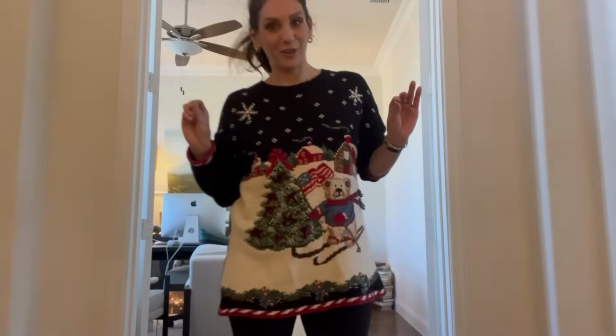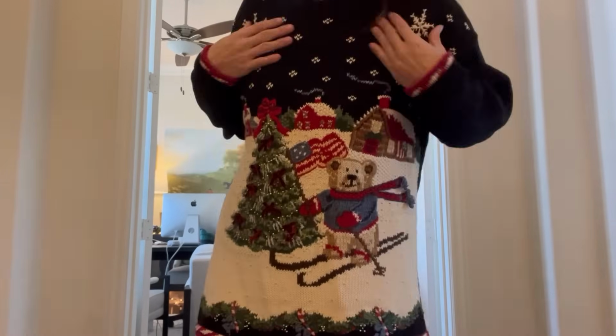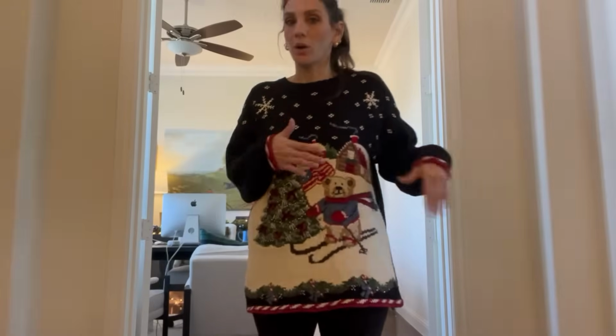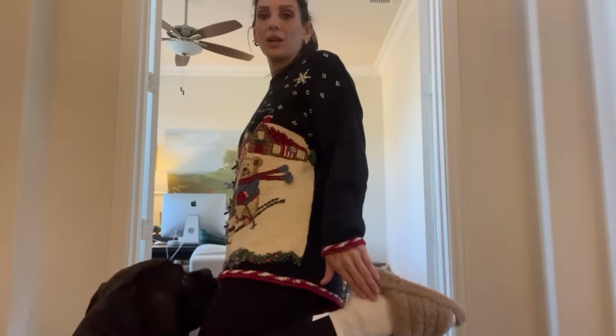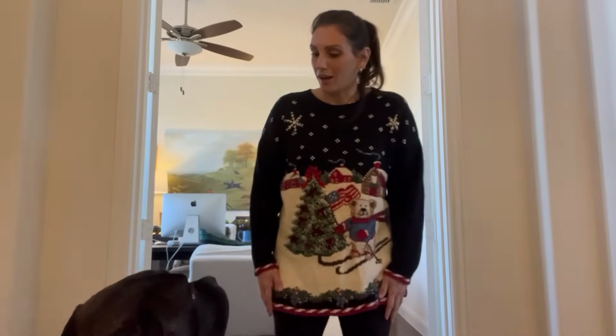But first I thought I'd show you guys my outfit. So I have this beautiful hand knit Christmas sweater. We've got the bear. You're gonna see why I chose this one today. Just leggings, comfy Uggs, and that's the look today.